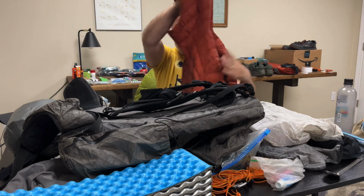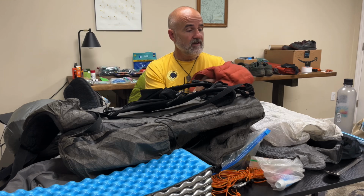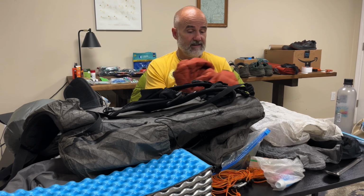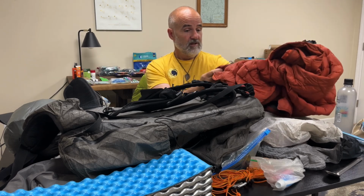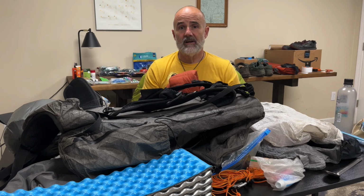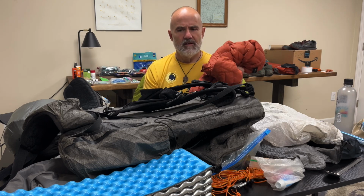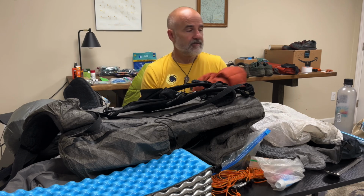The next thing is my Decathlon 4-class. This is my down puffy jacket. It's pretty disgusting right now. I did not clean it, and it shows, because I wore this several nights after finishing the hiking for the day. A couple days I started off with it because they were colder days, so I wore this a little bit. That would go in my pack last, so it was easy to get to.